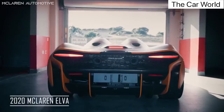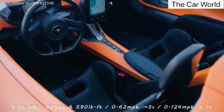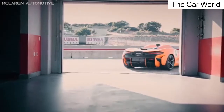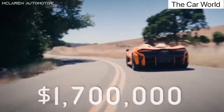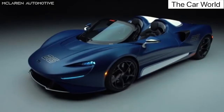The McLaren Elva is a limited production model inspired by open-top racers that the legendary Bruce McLaren designed in the late 60s. It's also the fifth edition in the McLaren Ultimate Series. The Elva is claimed to be the lightest sports car ever produced by McLaren. Only 249 units will be produced, and the price is about $1.7 million. In 2021, McLaren Automotive has created a version with a windshield for the Elva.